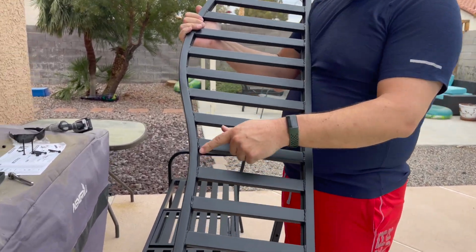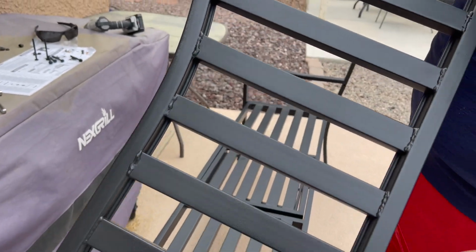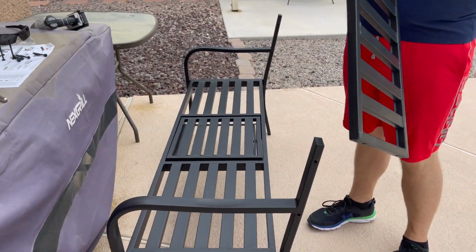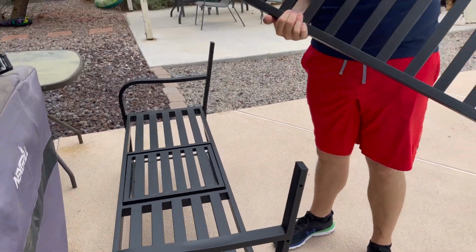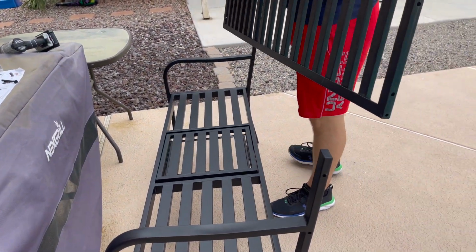Okay. So see the welds on this side? So this has a front and a back. Okay. Those pieces don't. Okay. So specifically, this is the back. Got it. You see the front doesn't have them. Got it. This side's finished. So that's the only one you can put on backwards.